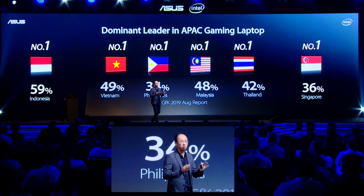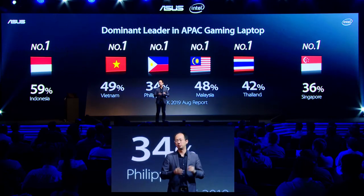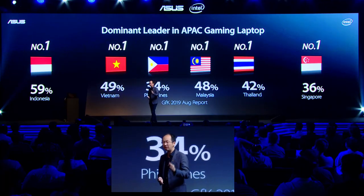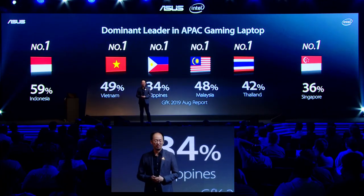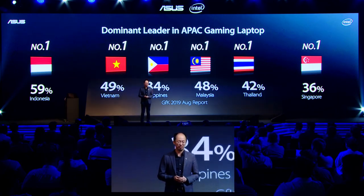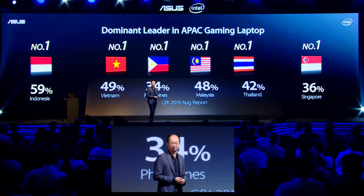ASUS is also the number one dominant leader in APAC gaming laptops. We are number one in Indonesia with 59% market share. Number one in Vietnam with 49% market share. Number one in Philippines with 34% market share.